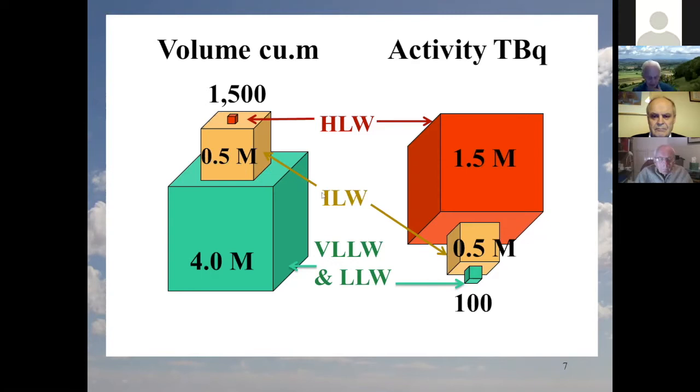And this comes from various places, from reactor operations, but by far the majority comes from the reprocessing of spent fuel. And like high-level waste, it will need to go for deep disposal because of the long-lived wastes that are in there. And despite its lower activity, it's widely acknowledged in the business that it is actually the most difficult type of waste to deal with.